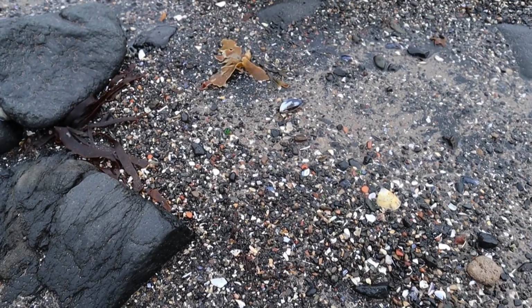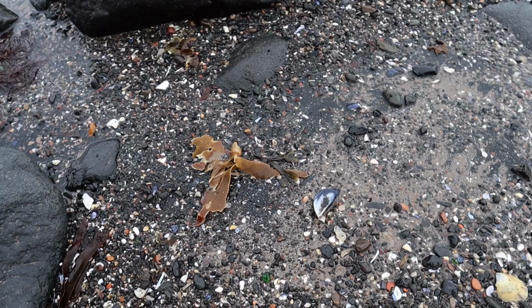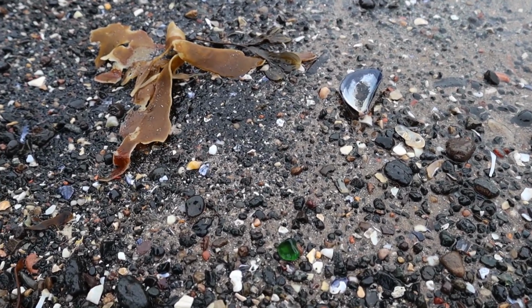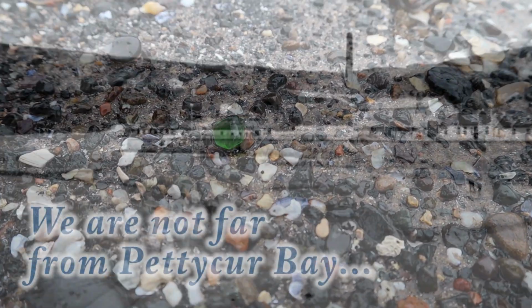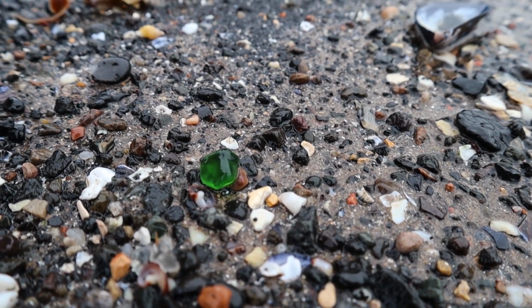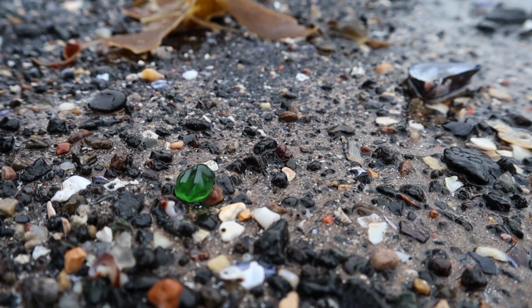Now I've just found a really beautiful green piece over here. Oh, yeah. Now, this is the kind of piece that might give you a bit of an indication about where we are today. Yeah, it's like a little emerald. Really is. There's your hint.